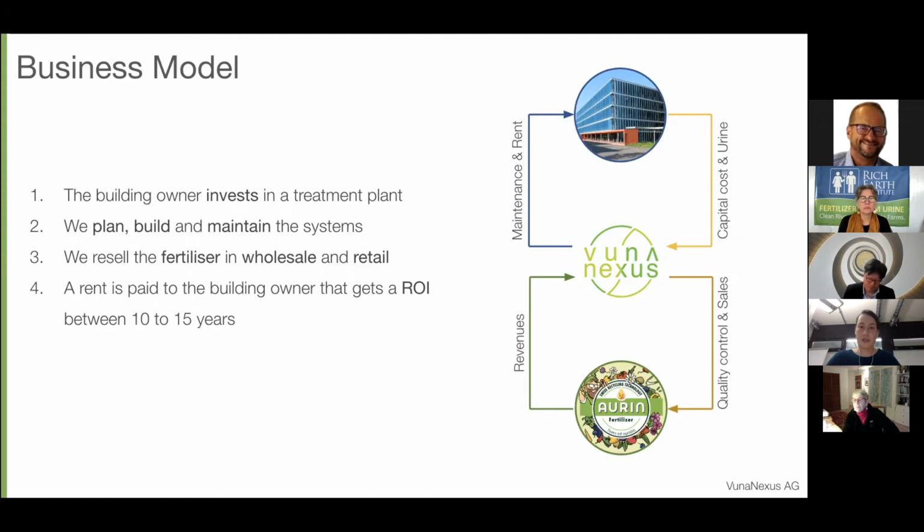with the sales of the fertilizer, to pay a rent to the building owner. And this way the building owner can plan their return on investment, which we calculated to about 10 to 15 years, depending on the size of the systems. This way we have control on the fertilizer quality, mainly. This is what's the most important, and on the sales, and we can manage the sales as locally as possible.